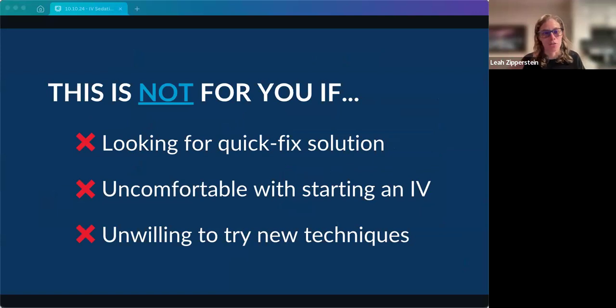It's not for you if you're looking for a quick fix solution. There's ways that it can be more efficient and we can help get you there faster than most other programs, but it's not a quick fix necessarily. If you're uncomfortable with just the thought of starting an IV, probably not for you. It's kind of in the name, so you need to be able to process the idea of starting an IV. And if you're unwilling to try new techniques, so we did a comparison, old way of dentistry, new way of dentistry, if you're unwilling to try new techniques, might not be for you.